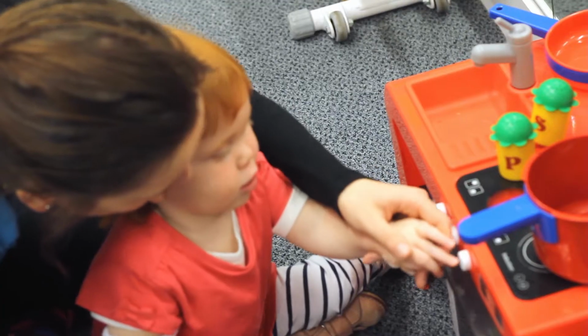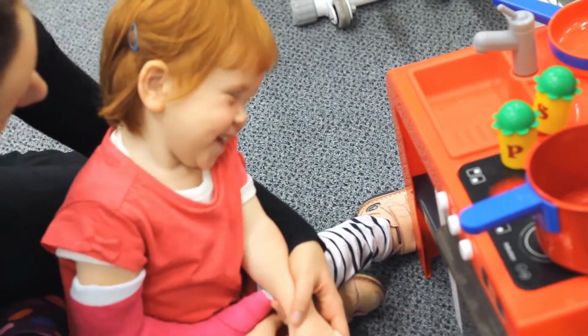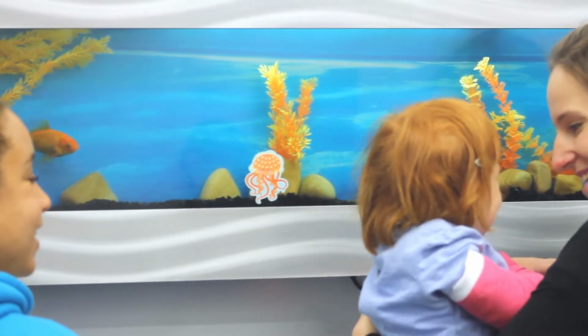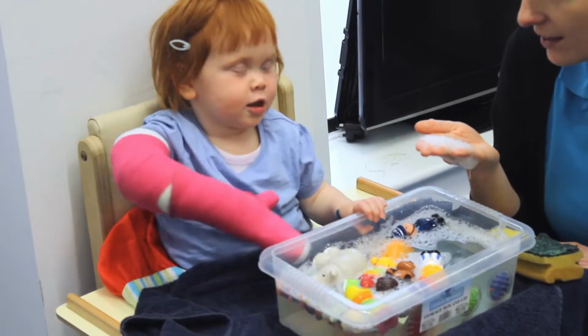Kathryn's left-sided hemiplegia means that she struggles to do many activities with her left arm. She struggles with grasp and release, she struggles with any fine motor movement. She also tends to be quite neglectful of that side and will purposefully disregard it when doing activities. She's very, very right-sided dominant.